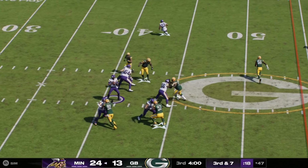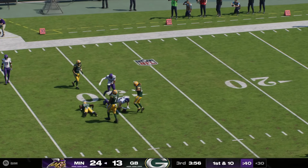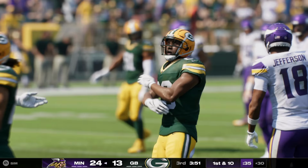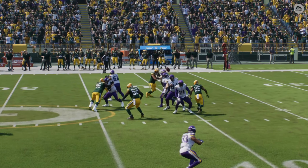The shotgun snap for Darnold. Work in the middle of the field, and he's got a man complete. And this is going to result in another first down as the tackle's made at the Packers' 30. They're able to convert on 3rd with a solid gain of 23.